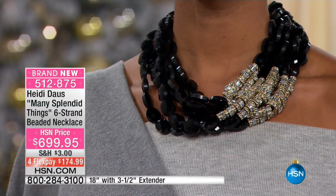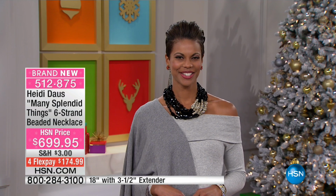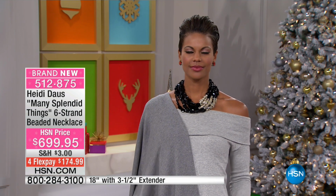So I think Victoria needs that necklace. I think every woman in this world needs that necklace. Are you kidding me? I agree. And what's kind of fun about this is that you can really wear it a couple of ways. You can tighten it up and really make it a tighter, rather beautiful collar.